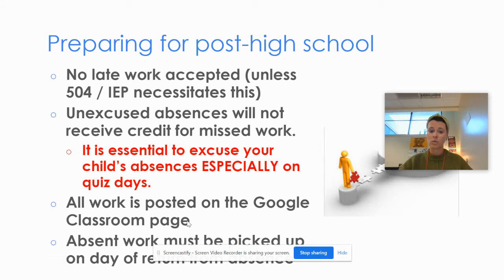All work is posted in Google Classroom. It is essential that students check Google Classroom every single day, regardless of if they are absent or not. Everything students need to know, down to links and handouts and videos that they need to watch, is in Google Classroom so that they can keep up with class regardless of where they are physically. Absent work must be picked up on the day of returning from absences.